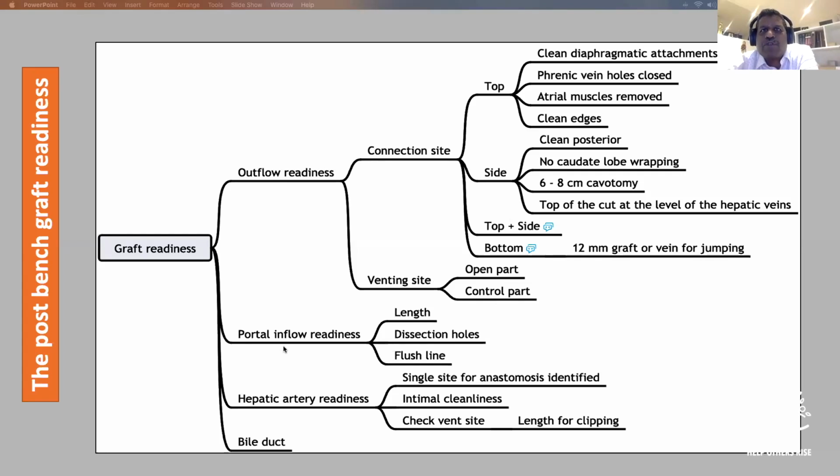The portal inflow readiness, we look for the length, adequacy of the length of the portal vein. Usually in a DDLT, it is quite good. We look for dissection holes and close them on the back line. And sometimes we leave a flush line so that the preservative solution can be easily flushed out during the implantation.